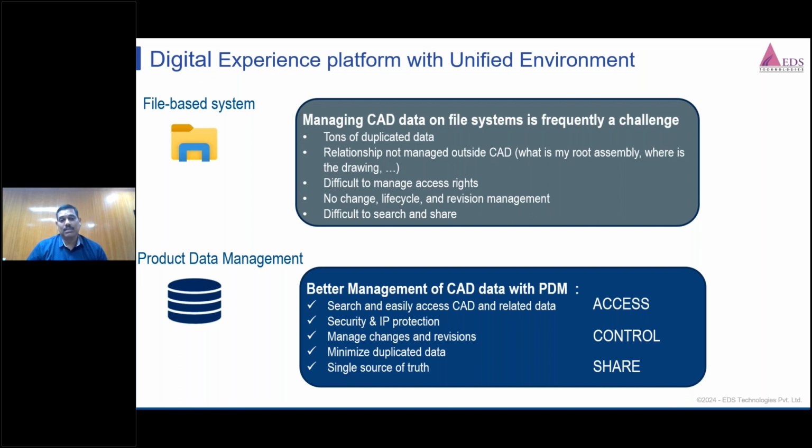So this is where the database-based approach comes in. When you have the database-based approach using product data management, which is inbuilt into 3DEXPERIENCE CATIA as part of the regular basic roles, you are able to have controlled access. At the same time, you are able to share in a secured fashion, so IP protection happens first. You can manage your revision controls and changes effectively, minimize duplicate data, and ensure that you have the latest information as a single source of truth. This is very much possible under the digital experience platform, that is 3DEXPERIENCE CATIA.